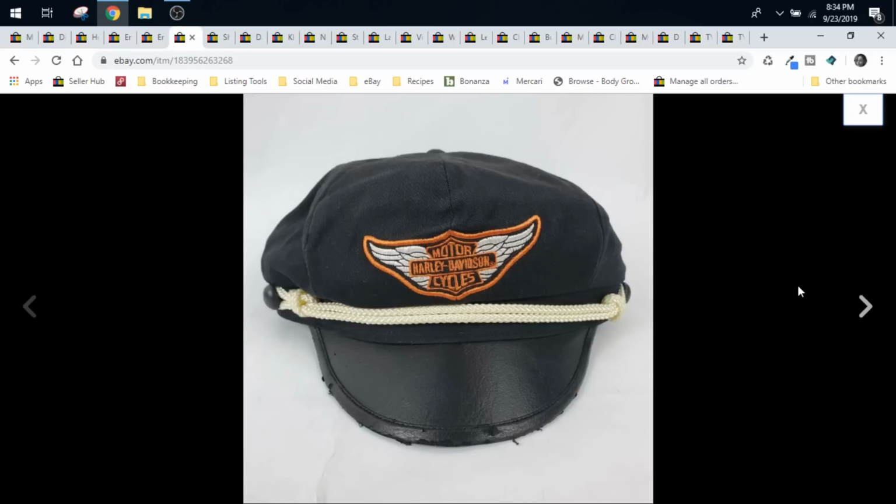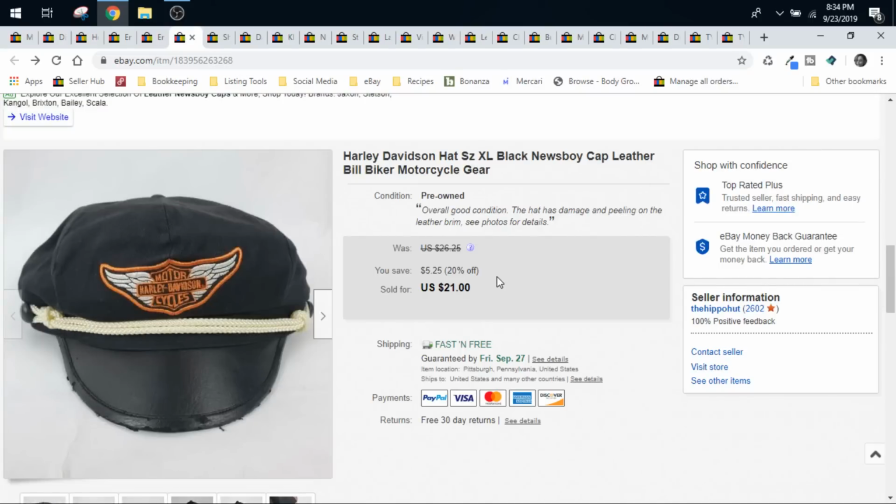I did ship it in a box. I did not want to send it in a poly bag. The bill was hard, and it's got this rope here, and because of what it is, I just wanted to make sure it was protected. So we had an Amazon box lying around. I forget what was shipped in it, but we have a bunch of boxes lying around. We had an Amazon one lying around that it fit in nice, kind of bubble wrapped it a little bit and put tissue paper around it, and it still shipped first class, even in a box.